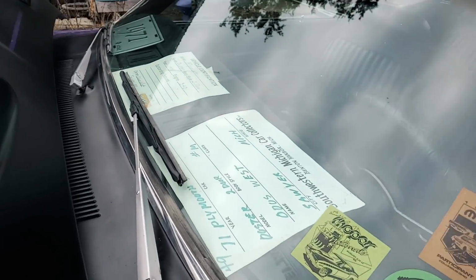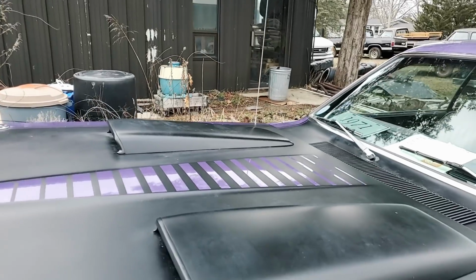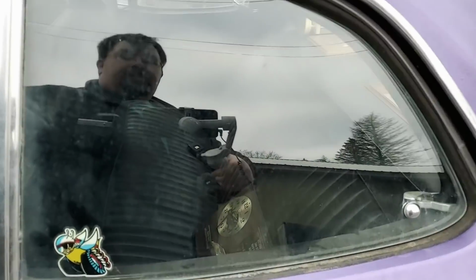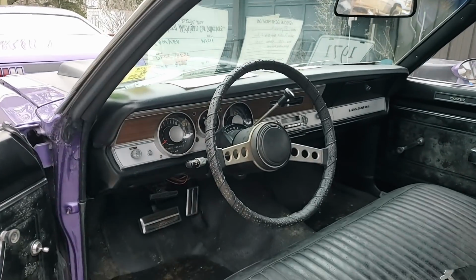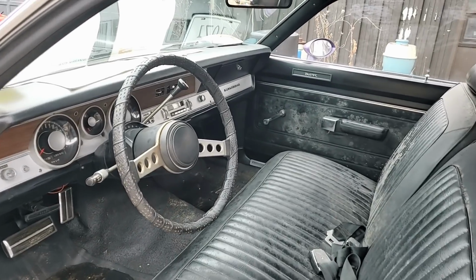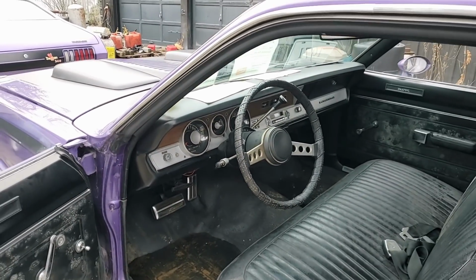Ooh. Both stripe cars. Cool clock award in the back seat. Oop. And then we got a little bit of mold. Thankfully that will clean up pretty easily. I've done it many times. Rally gauges. Another automatic on the column.